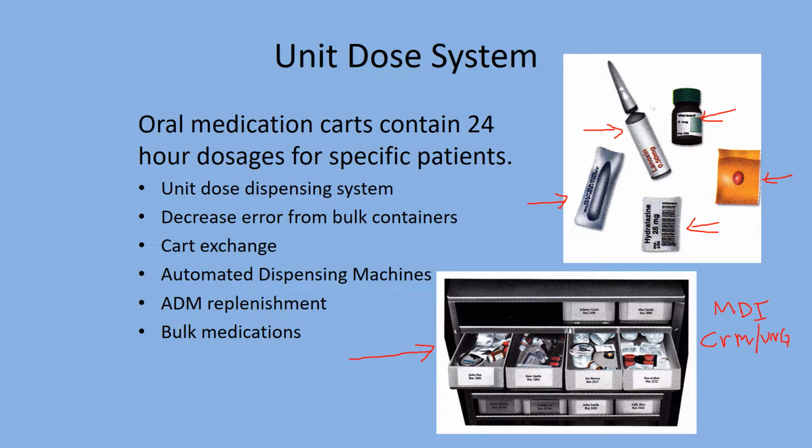You can also have unit dose cups of solutions. They'll measure out 5 mLs, 10 mLs, etc. So every day you'll need to exchange the cart. Anything the patient didn't use, you'll need to credit and replace with tomorrow's meds.